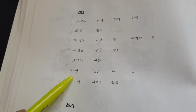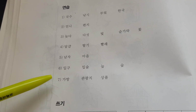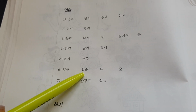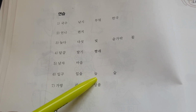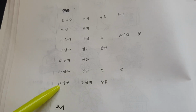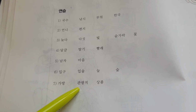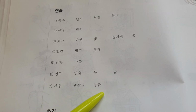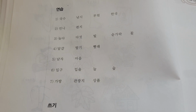Number 6. Okay, I hope I'm not fast. I'm not that fast. Okay, let's continue. 6A, ipku. 6B, ipsu. 6C, nip. 6D, soup. Number 7, 7A, kabang. 7B, Gwangwangji. 7C, Sangpun. Okay, so this is your assignment, and make sure you do it.